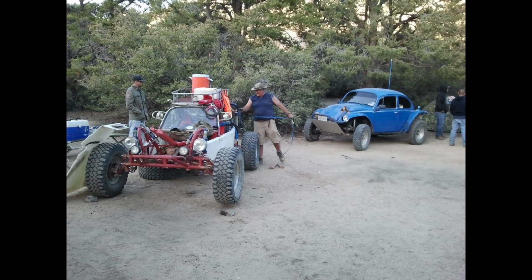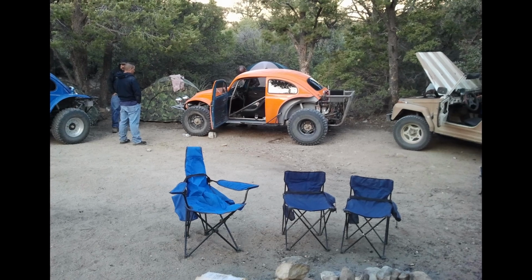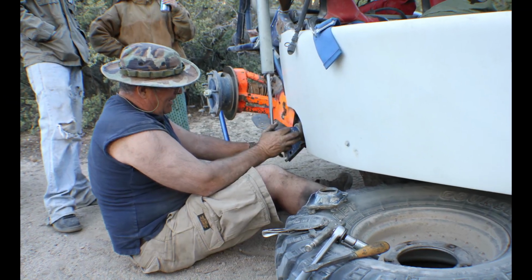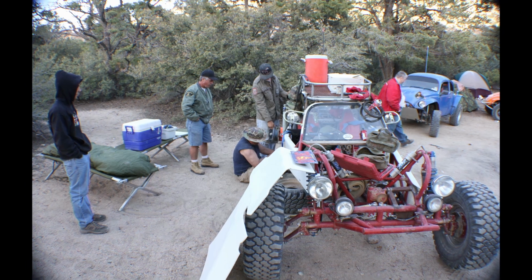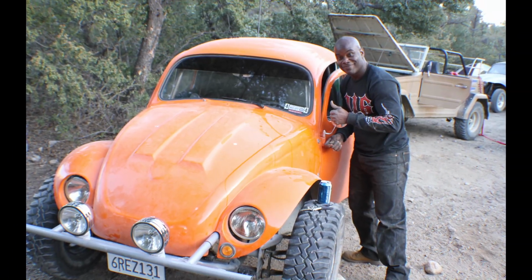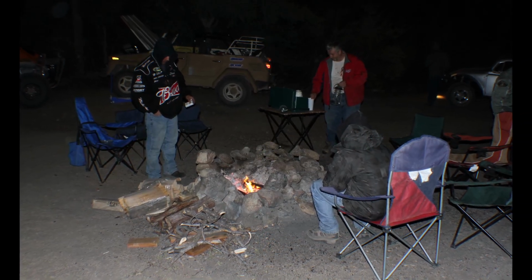That evening, we headed up to Carruthers Canyon to camp out for the evening. That's just an incredible sight. And while we were there, Leatherneck had to adjust his spring plates, I believe. All I remember is it was freezing cold, and just watching him work in those shorts was just amazing. Anyway, we had that great campsite and a nice campfire in the evening.